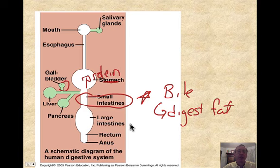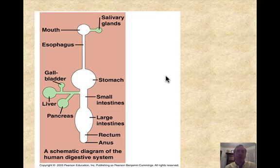The large intestine is primarily responsible for reabsorbing water, because digestion is a very watery process, and then any leftover waste can be expelled. But the small intestine does most of the digestion and most of the absorption, and that's an area we're going to be focusing on in class quite a bit.